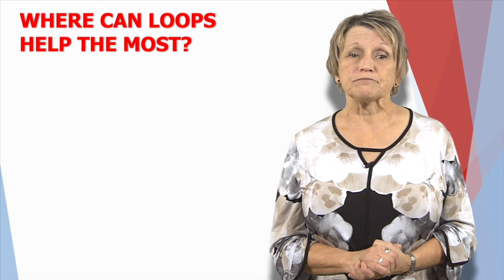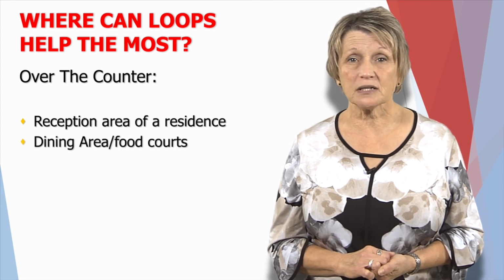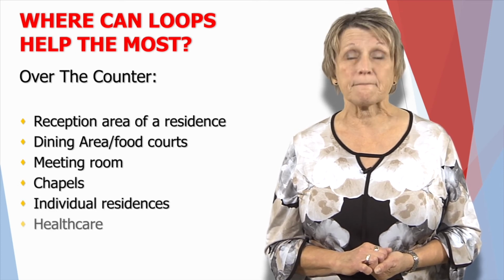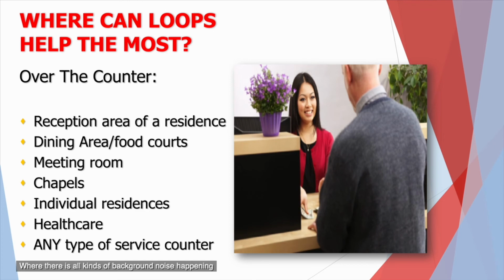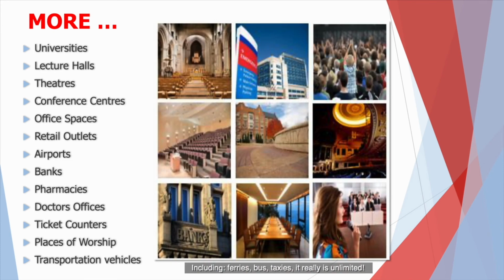Where can loops help the most? Over the counter? These are some of the examples. The reception area of a residence, a dining area, a food court, meeting room, chapels, individual residences, healthcare, anywhere in healthcare, any other type of service counter where there's all kinds of background noise happening. Another place is to consider university, lecture halls, theaters, conference centers, office spaces, retail outlets, airports, banks, pharmacies, again, doctors' offices, ticket counters, places of worship, and transportation vehicles, including ferries, bus, taxis.